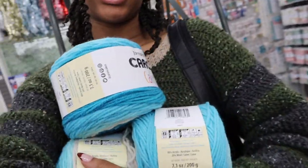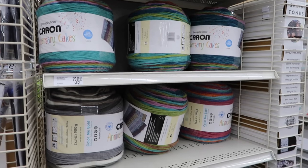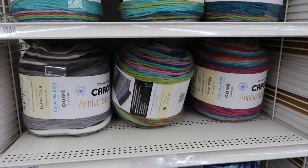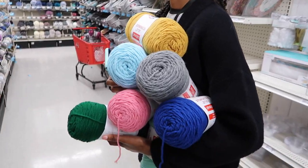So I got three of Kalila's own, and then my mom took the one that I had to look to see if they had more somewhere else. And then we just saw like the biggest Karen cakes ever, and I'll show you guys. What are those for, bucket hats?